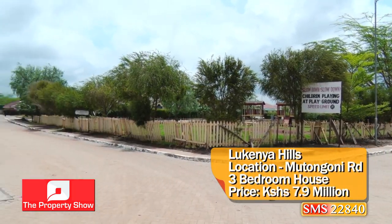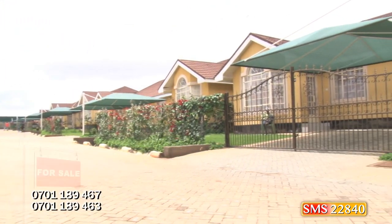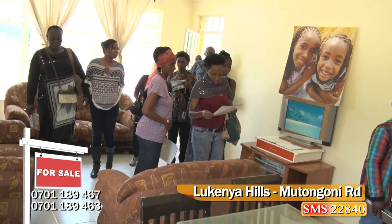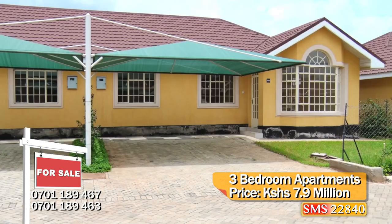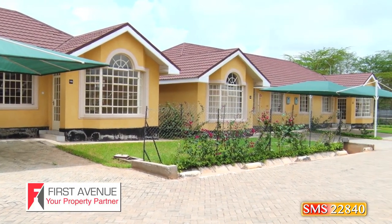Lukenya Hills is a gated community located in a serene area in Athi River on Mutongoni Road. This development is designed to offer modern and comfortable living away from the city life and is accessible via Mombasa Road. Lukenya Hills is situated 27 kilometers from Nairobi CBD.